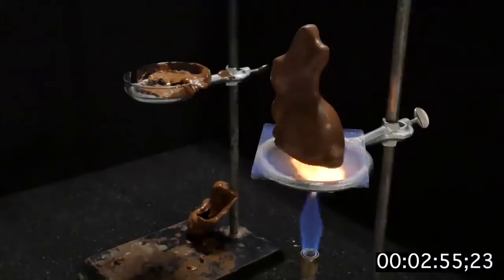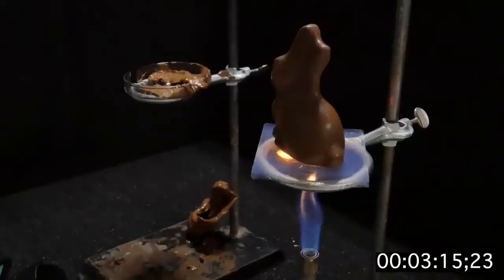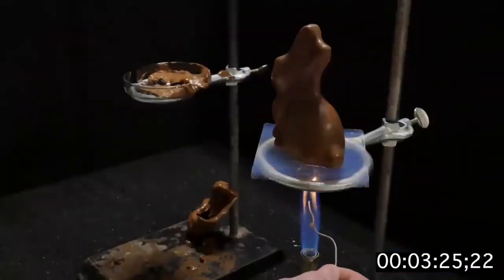It is getting pretty hot, as you can see through the thermal camera. But coming up on 3 minutes, there's still no sign of melted chocolate. So we're gonna pull out a thermocouple and just check the temperature underneath the bunny, like underneath the aerogel, and see what the flame temperature is. You can kind of see that the parts of the bunny are getting hot, but it's not the bottom of the bunny, it's all around the bunny. Exactly. That convective heat is moving up and around the aerogel.